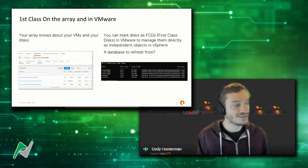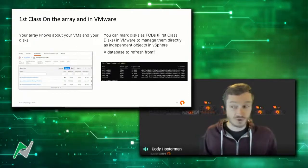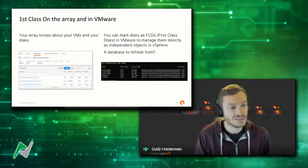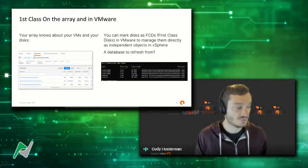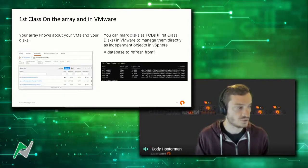This is an FCD. And what an FCD is, it's essentially a standard virtual disk that can be managed and configured independently of a virtual machine. You can create that virtual disk without even associating it with a virtual machine. You can snapshot it without any virtual machine association.